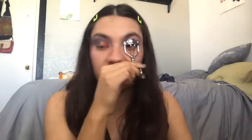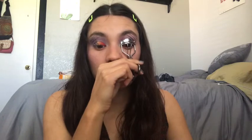I feel like I want to add something somewhere else on my face because it feels kind of wrong to have so much going on my eye and then leave the rest of my face hanging. Ooh, what if I put a little bit of the eyeshadow on my Cupid's bow? Right as I was talking about how pigmented it was, tries using it as a highlight.